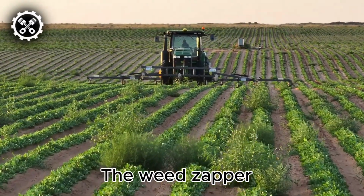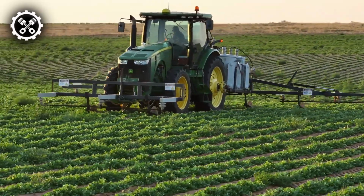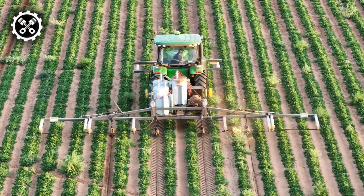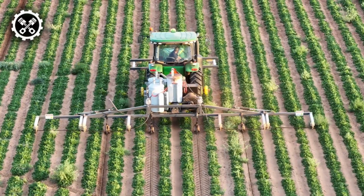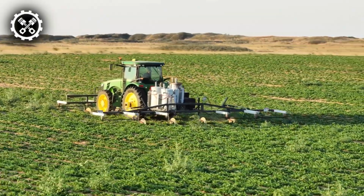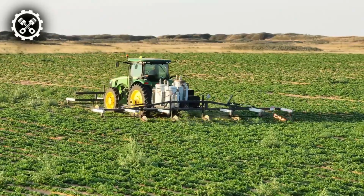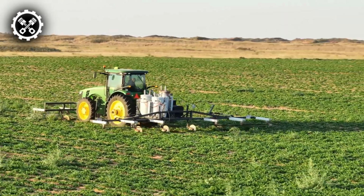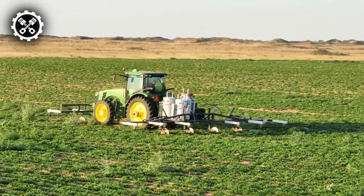First up, we have the weed zapper. This system takes power from the tractor's PTO and converts it into a high voltage electric current to eradicate weeds. The electrodes are set at a height where conduction can only happen through the stem of younger weeds. The high working voltage is produced by utilizing a 5-step power amplification process. Of course, the weed zapper comes standard with all the safety features to prevent any accidents.